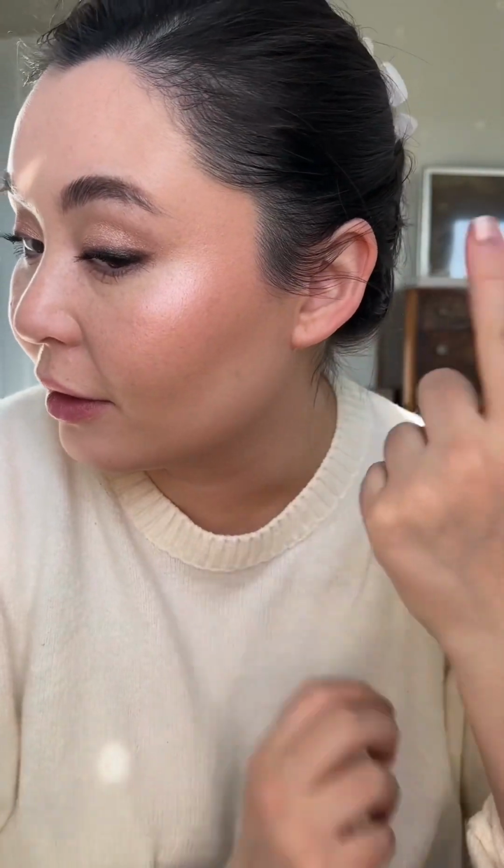Yeah, that's the finished look, all with Pat McGrath products. I love her stuff. I haven't branched out into foundations or anything, but I love her highlighter and eyeshadow. It's just beautiful. So yeah, that's my makeup look today.